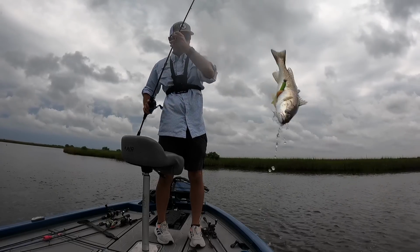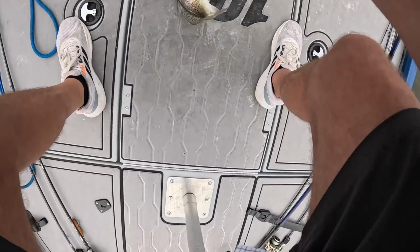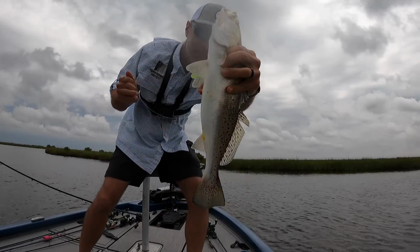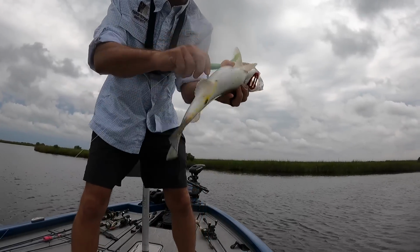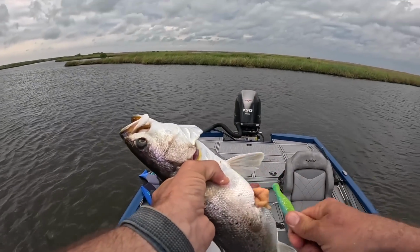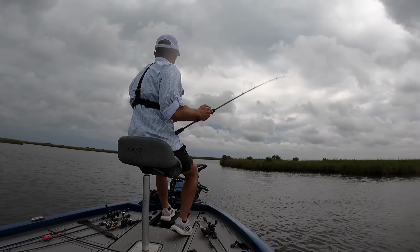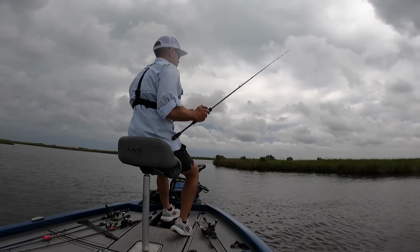Well, I'm definitely gonna keep him. That's a fat fish, look at him. But he's losing his guts. So this fish will not survive. We're gonna keep him.